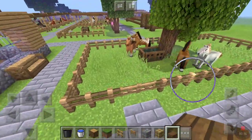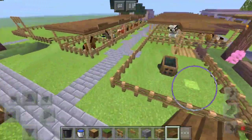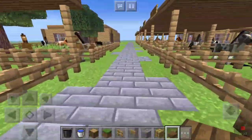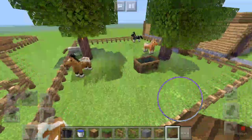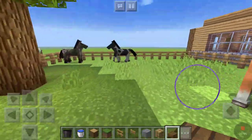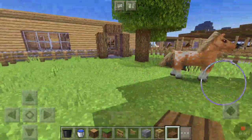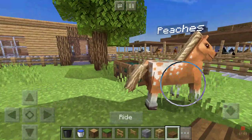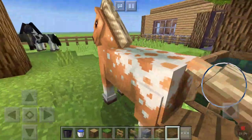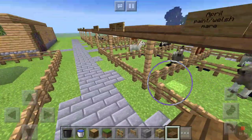And then over here, I don't have anyone new, I believe. No, I don't. Another thing that's changed is this pasture. I expanded this pasture a bit because it needed to be expanded. In my last video this little black and white paint was a foal, and I decided to name him Tucker, and I just stuck him in here. And then we have Peaches, who's a Palomino Appaloosa, who I got while breeding off camera, so I'm very happy to have her. So I expanded the pasture so that way more horses can fit in here.